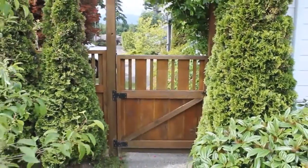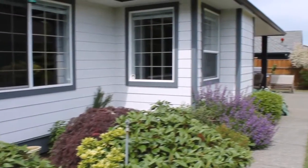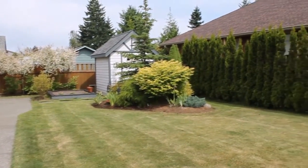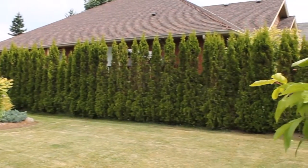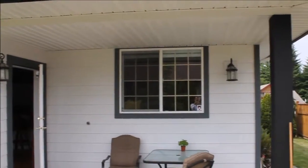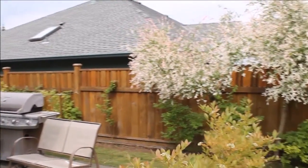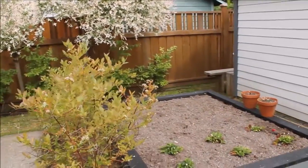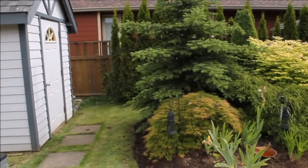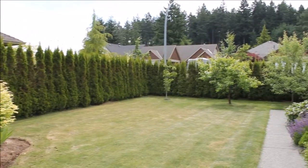Backyard here, you'll be pleasantly surprised with the amount of privacy it contains. Here you'll have a large covered back deck. You have above ground garden beds, a large shed here for your outdoor utilities. You have large, mature, decorative gardens, fruit trees in the back with lots of sun exposure.